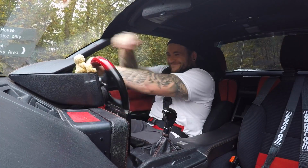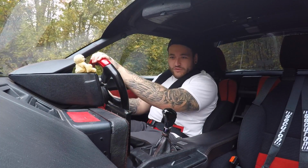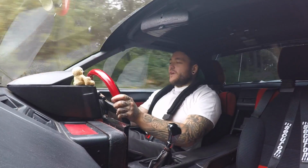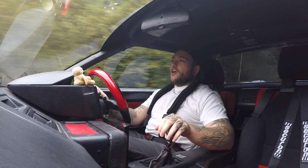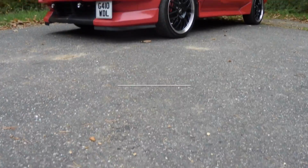Oh, oh, it's got a reversing camera. They need to find a way to incorporate pop-up headlights into new cars, I think. I'd buy a new car if it had pop-up headlights.